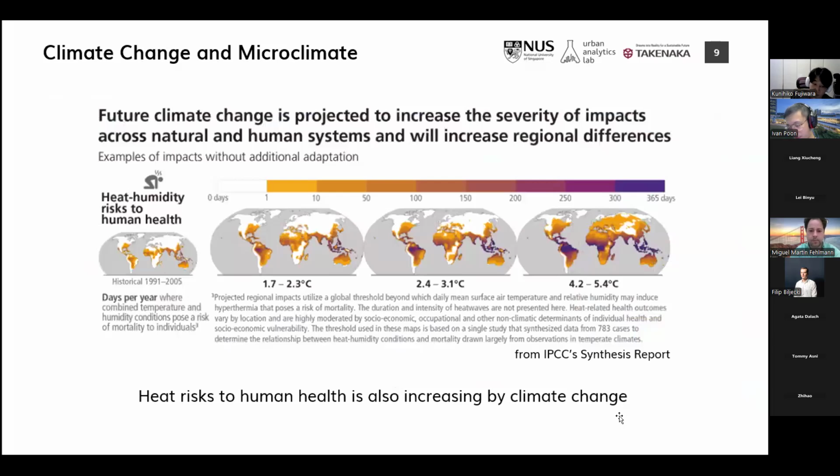And I would also like to explain the general background regarding climate change and microclimate, because some of you might not be familiar with microclimate. As everyone knows, air temperature is rising globally and is expected to continue rising in the future due to climate change. This figure from IPCC's synthesis report shows that heat risks for human health is also increasing. I guess some of you understand this change from your own experience.